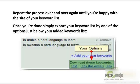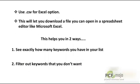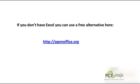And you can see at the bottom, and those that are familiar with the keyword tool know this, you can click a button and it'll do a CSV file for Excel, which is just easier to work with. So if you have Microsoft Office on your computer, use the CSV for Excel option. This will let you download a file you can open in a spreadsheet editor like Microsoft Excel. This helps you in two ways: see exactly how many keywords you have in your list and filter out keywords that you don't want. If you don't have Excel, you can use a free alternative here. OpenOffice.org has the same exact software as Excel.